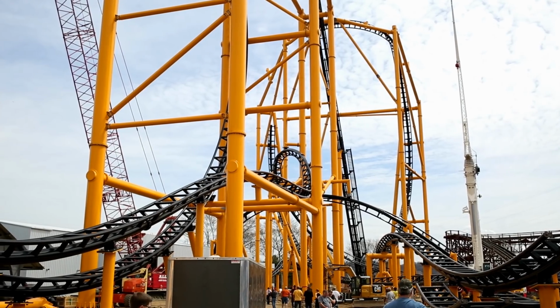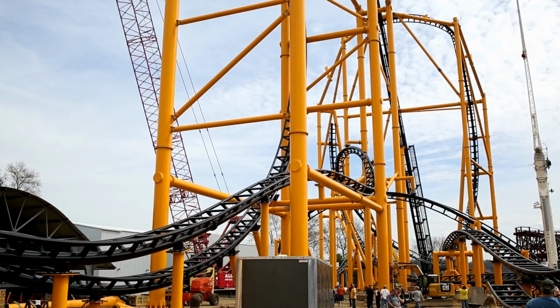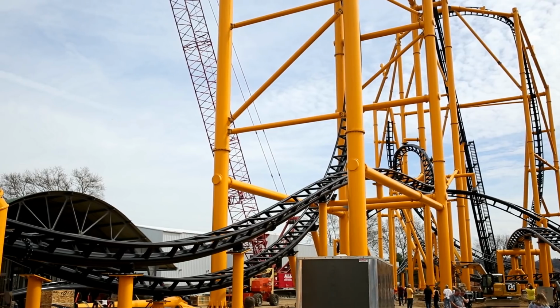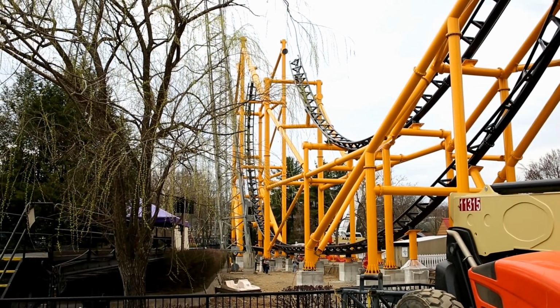Just this past weekend, on April 7th, I was able to take a tour of Steel Curtain and check out the overall progress of how the ride's coming along. Well, before I start talking about the progress, I just want to say, wow, this ride looks amazing.